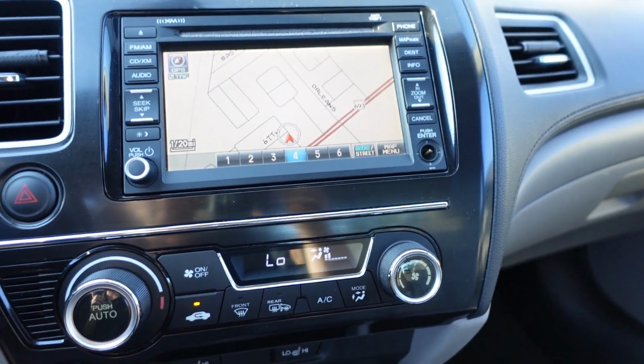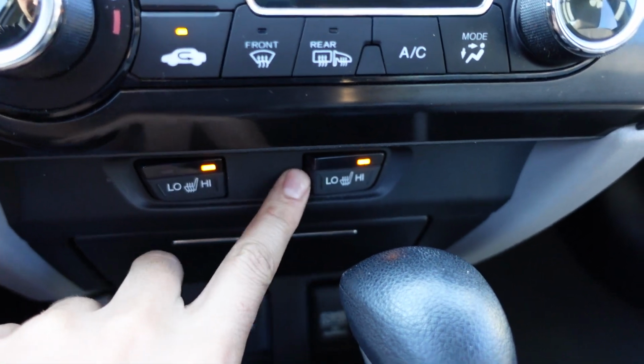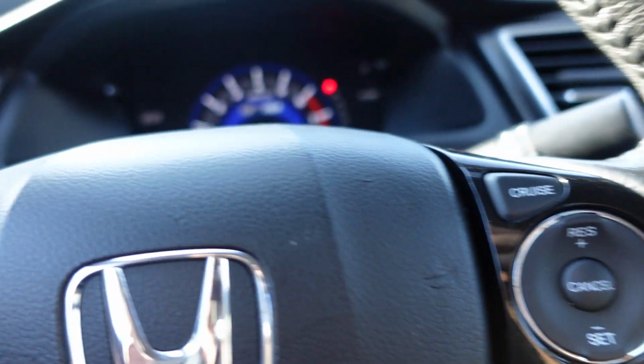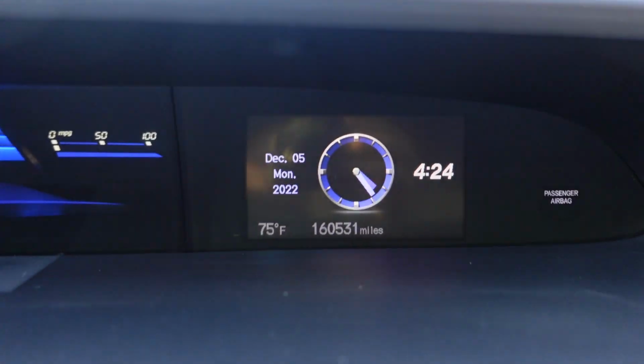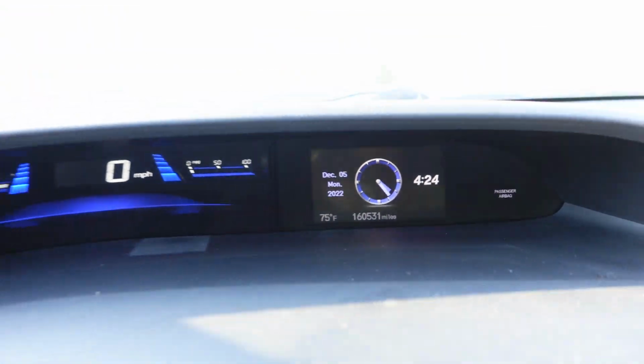Does come with CD player. And as you can see, the heated seat buttons illuminate there. And the AC is ice cold. And like I said, a start-stop system. So that's really cool. When you come up to a light, it shuts off and it turns back on when you go forward. It comes with 160,000 original miles.